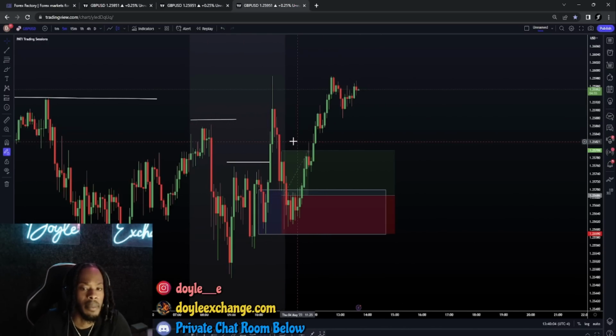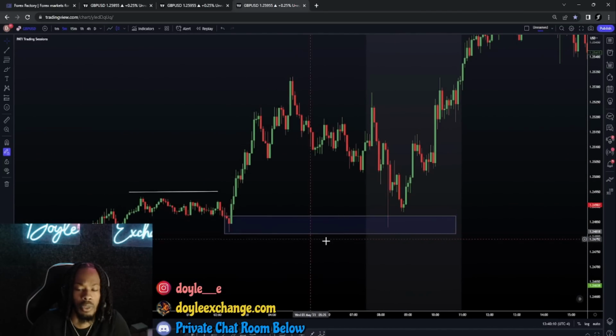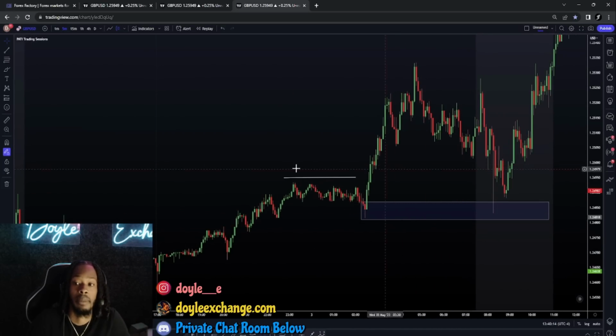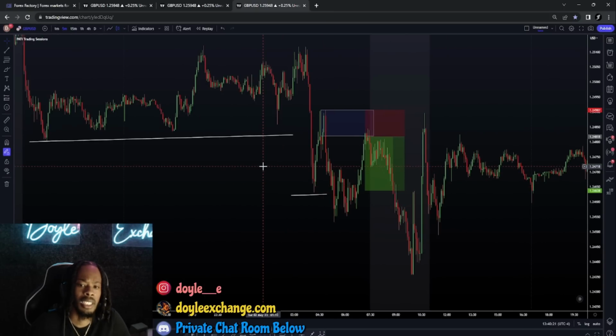Like, these are 2 5-minute setups. We got a 5-minute setup right here. This is a demand, beautiful setup on GU. Another beautiful demand on GU, super beautiful. That's why I gotta keep saying it, because, man, you can't get better than that. And we have a beautiful supply setup on Tuesday. So that's really all I got on this video. Supply and demand is the truth. I don't care what nobody say. Supply and demand are true. You need to learn, because this is mainly all I'm trading, like straight up.